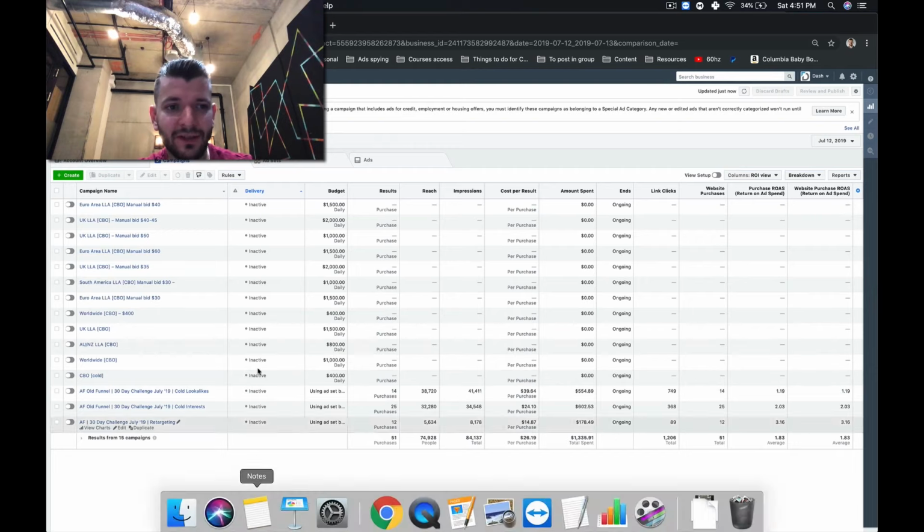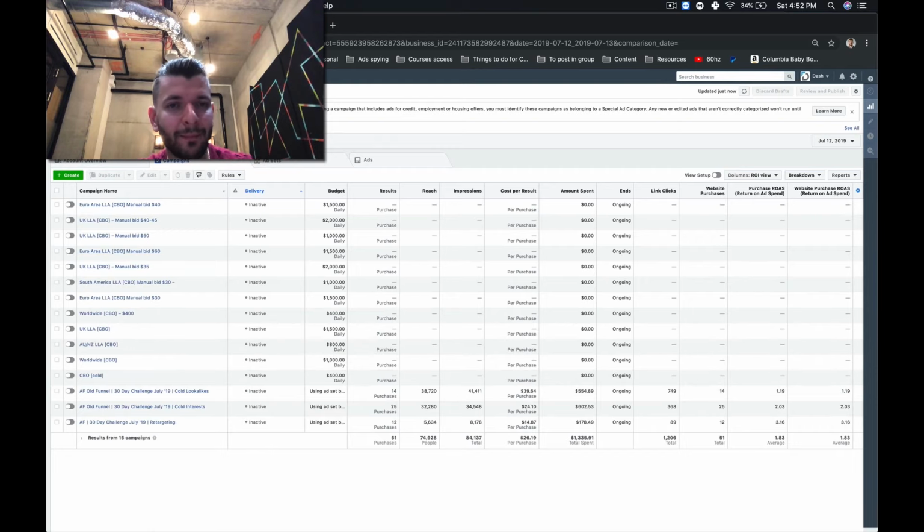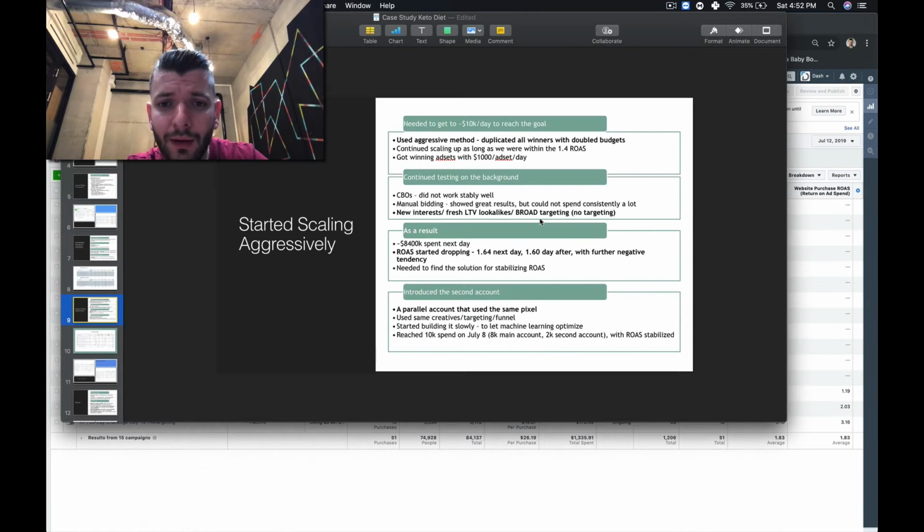So if you have something that works, for example, you spend $5,000, or even 10, in one ad account, and you see the ROI diminishing, then all you need to do is introduce another ad account, share the pixel within the same business manager, and just scale it up, guys. This is it.